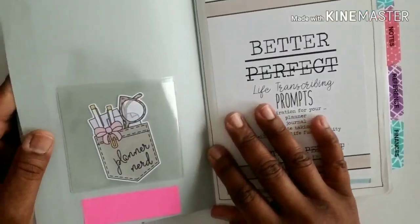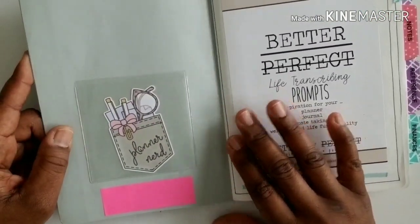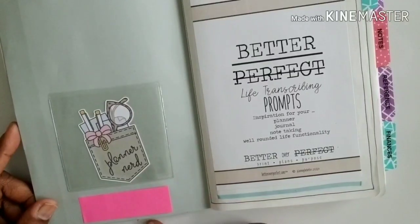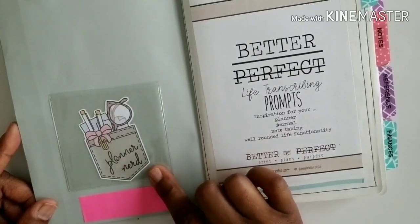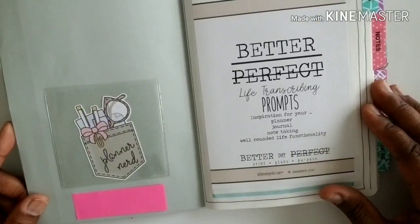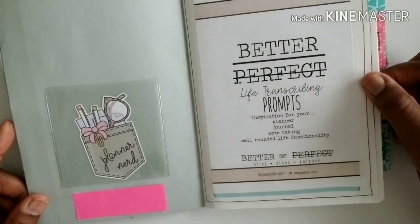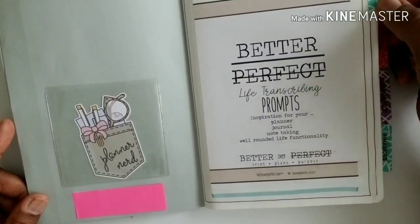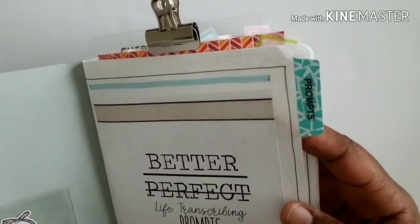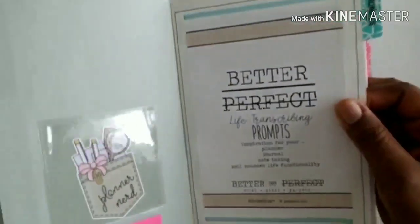So that's the inside. If we flip the page, I just have a Target dollar spot pocket here, and I just put a die cut in there. This is from Fox and Pip. It says Planner Nerd. My first section of my Stálogy is what I call my planning prompts, and you can see on the tab it says prompts.